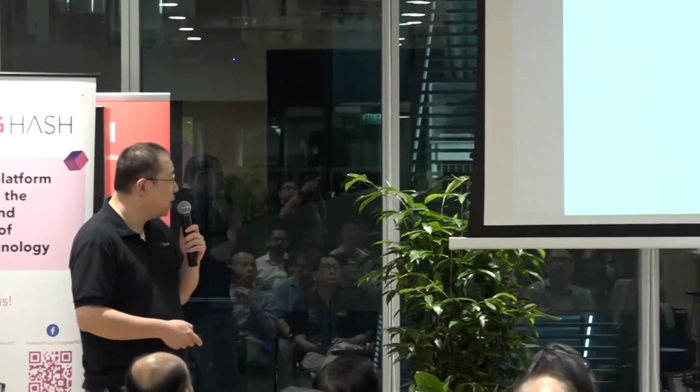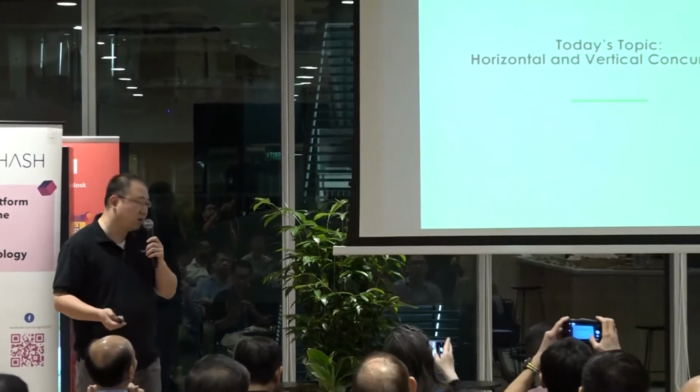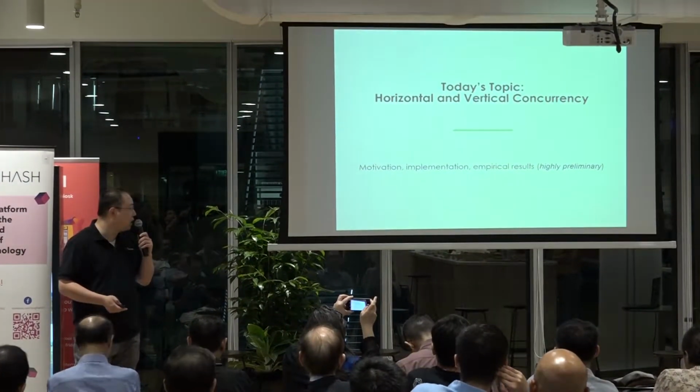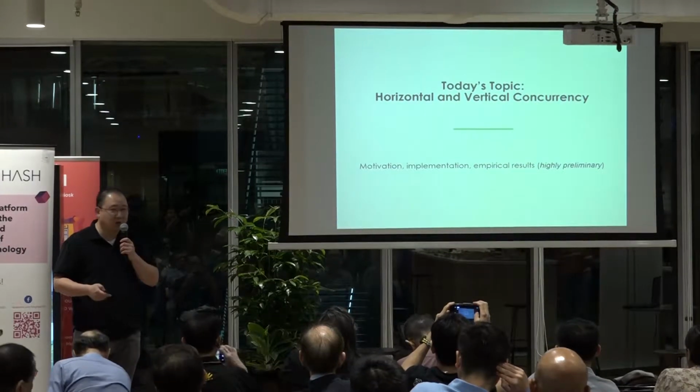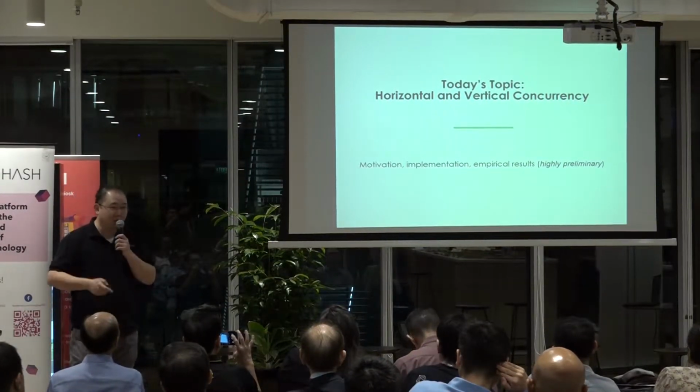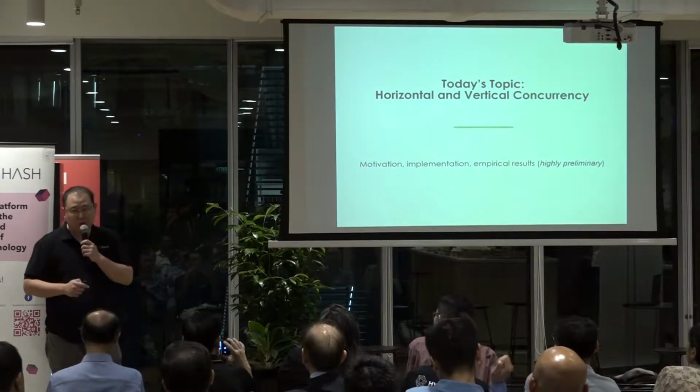So today's talk, right, we're mostly going to focus on these scalability solutions. Okay. So we're going to look at things like horizontal and vertical concurrency, right? Their motivation, how we implemented it, and then I'll just give you verbally some very empirical results, right? Very preliminary, so don't hold my word to it.